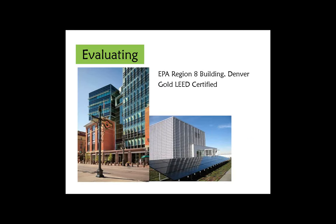So an example, for those of you who work at EPA or have been to the EPA Region 8 building in Denver, the Gold LEED certified building. The story I've heard is that they were putting in the HVAC system for this building, and it was a super efficient, the highest quality and highest standard HVAC system for this Gold LEED certification. But what they hadn't thought about was, this is the arid West, and this HVAC system isn't going to function properly under those operating conditions. So as part of the evaluation, which is key to any project, you need to go back and evaluate, they caught that and ended up redesigning the HVAC system so it would function within the operating conditions of the arid Mountain West.